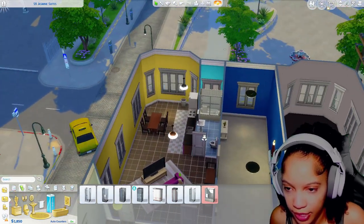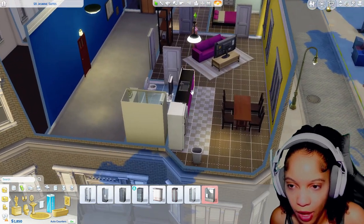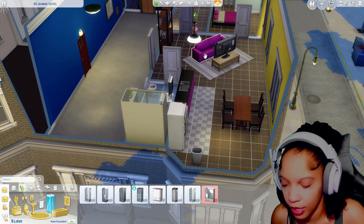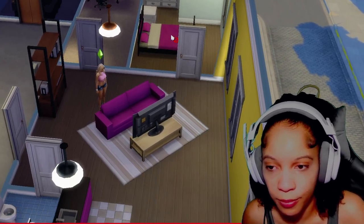All right, anything else that I can think of? I mean, our house is very colorful. I don't know why our walls are yellow, and then we have purple appliances, and then purple couch. I don't know, we're all over the place. But that's all of what we're gonna upgrade for right now. We can probably do the rest later.